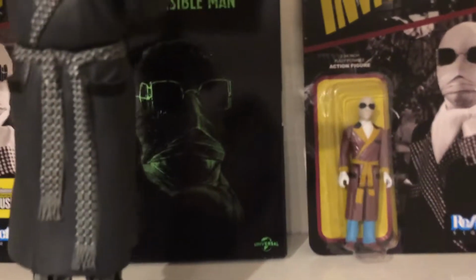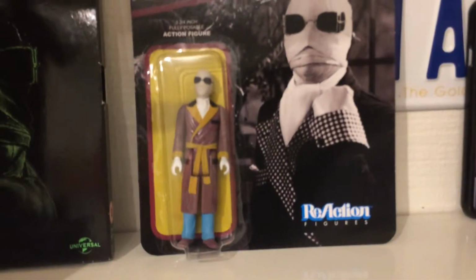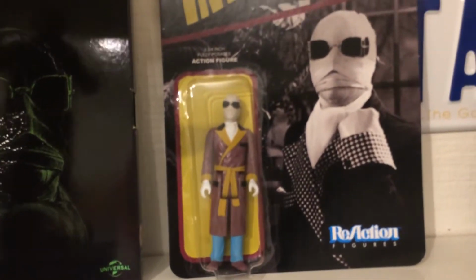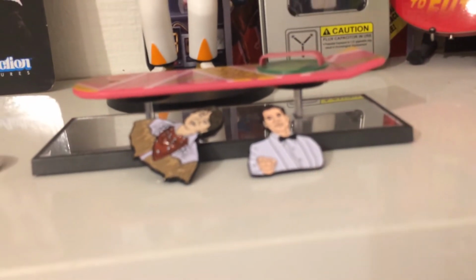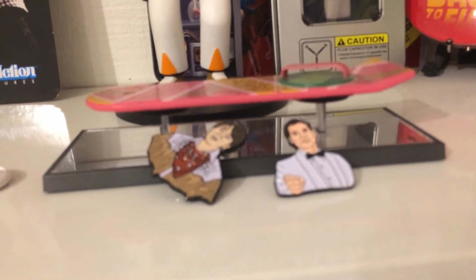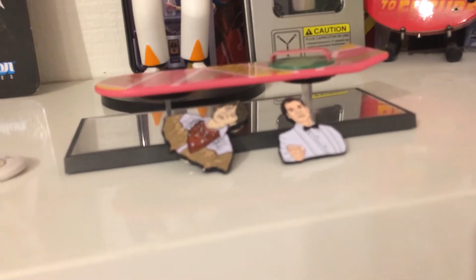Now, there's the DVD for The Invisible Man, which I thought I'd just put up here. And this is the standard release, which is very nice as well. Now here's some Back to the Future merch, I guess. Couple badges, a Bithco badge. The two Think McFly Think Co badges that I have, which are really nice. I don't think they sell these two anymore.